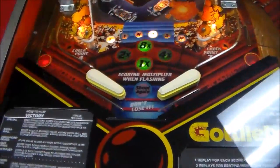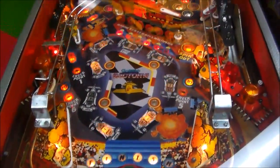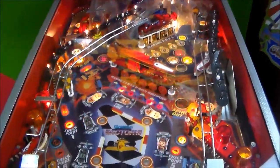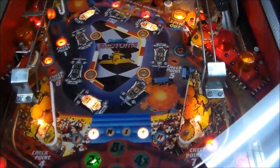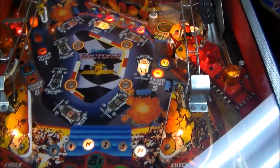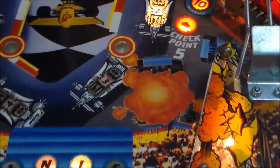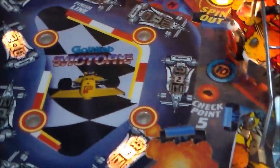So we'll check out the playfield a little bit. Very colorful. Nice little light show on it. Most of these playfields were printed on the back of Mylar. So they have a Mylar covering, and the actual image that you're seeing is a photorealistic artwork that is printed on the back of Mylar and then stuck to the wood of the playfield.